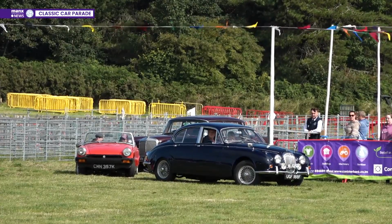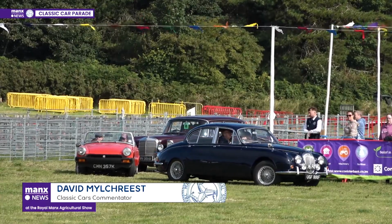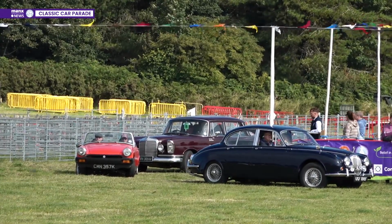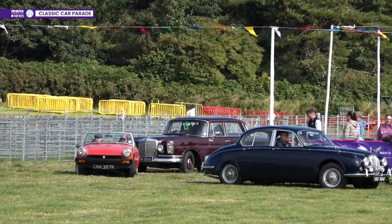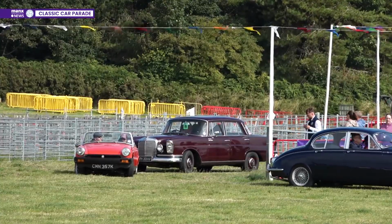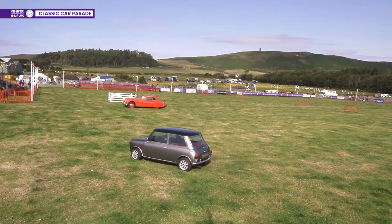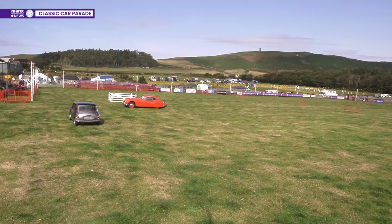Thank you, Janet. Well, I'm not sure this is an easy move from having a car stand here, but anyway, here goes. These are the classic cars from the Manx Classic Car Club. The first car coming in, everybody will recognise, of course, being a Mini. It's a 30-year-old, this was a 1989 Mini that was built to celebrate the 30th anniversary of the original Mini, owned by Max Stewart.